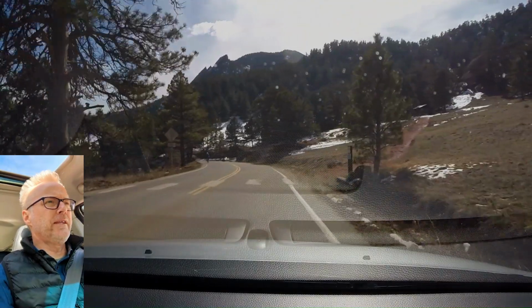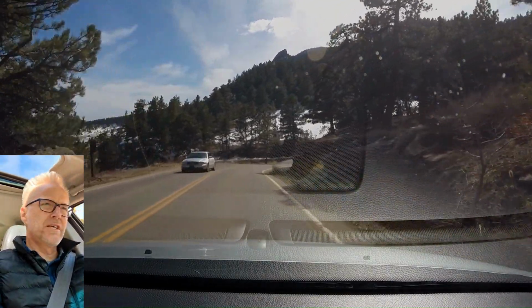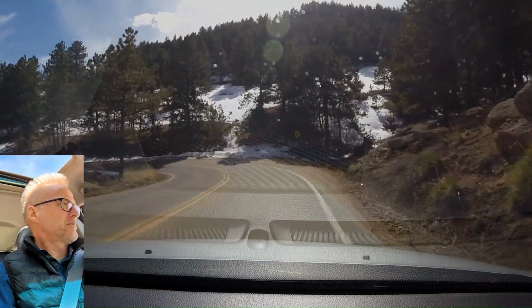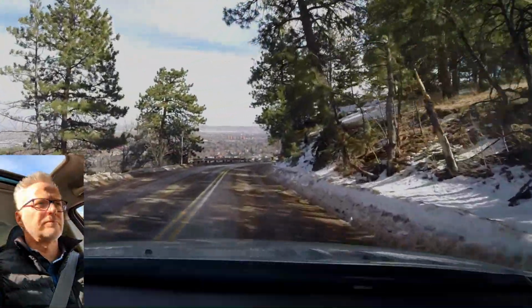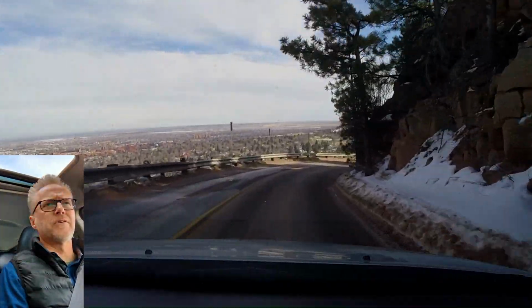There's a guy on a bike. It looks like we're catching him, but I would be willing to wager that he is gonna leave us behind on his way down. He's even on knobby tires on a mountain bike. He's still gonna leave us behind. Just let it sit in 2. Just tool our way down here. Oh, that view is stunning.